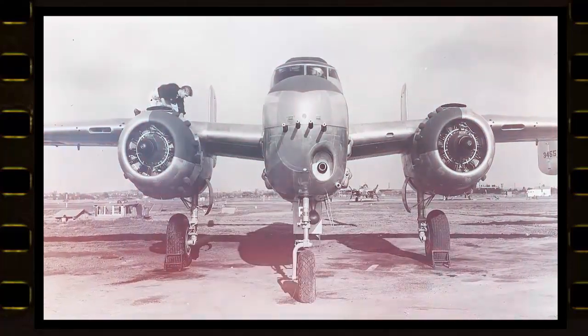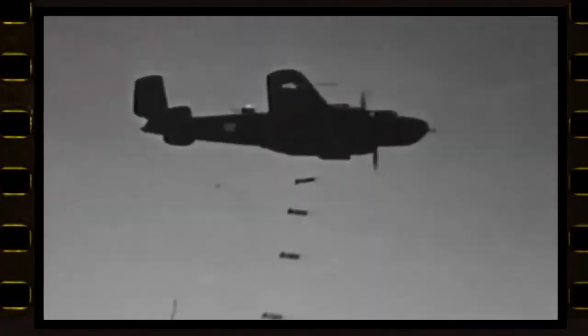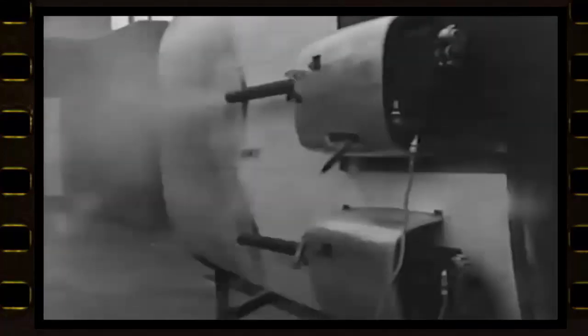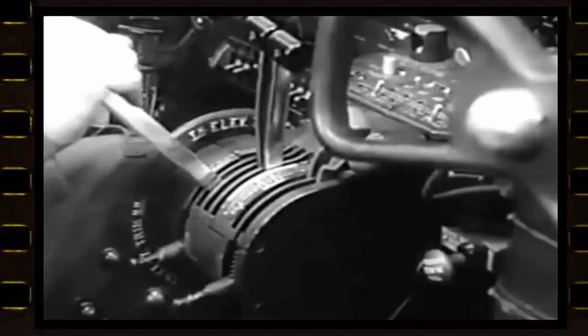In 1943, the ultimate punching bag airplane, the B-25H and the B-25J, entered production with up to 14 .50 caliber machine guns. These unconquerable machines could not be flanked from any direction, and pilots began referring to it as the Commerce Destroyer.